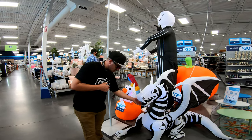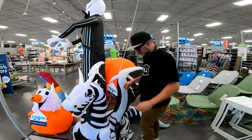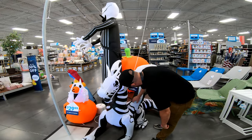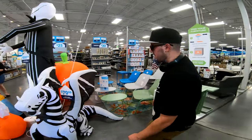Look at this, this is awesome too. It's a dragon. $79.99. Not a bad price. It's pretty awesome. Nice. If you could just fly now, that'd be cool. Let's see if there's any other Halloween stuff. So come along, let's go.